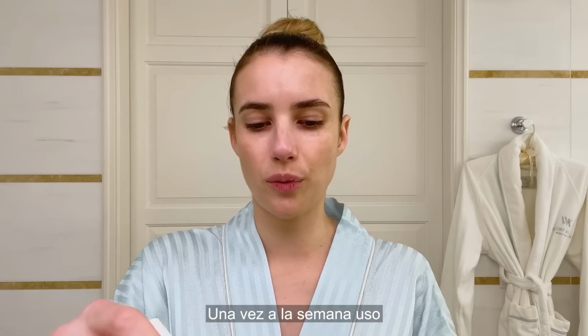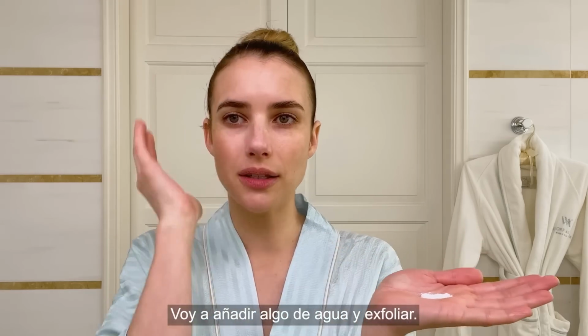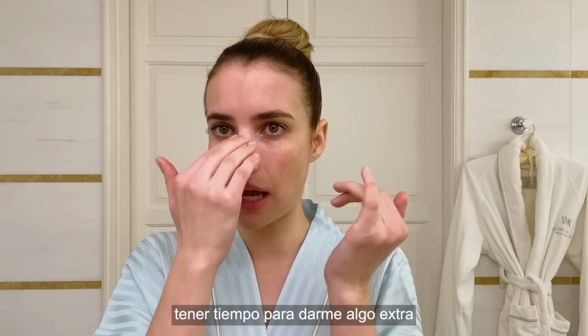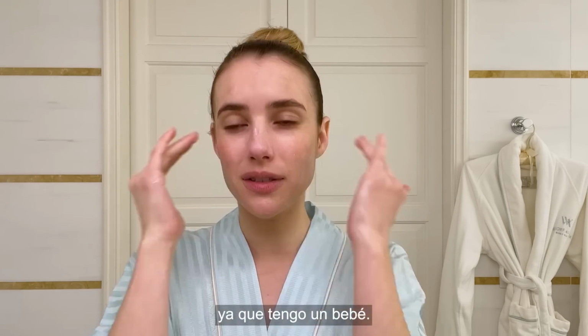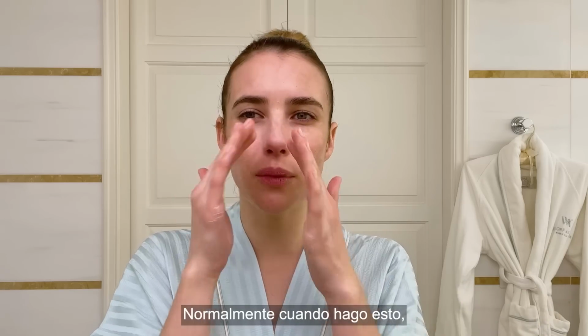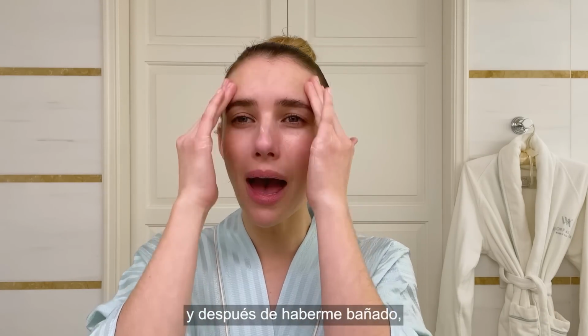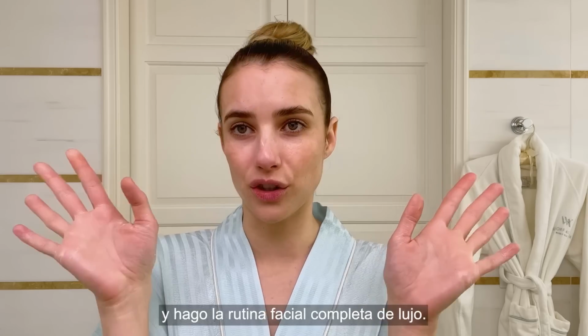I do once a week this Barbara Sturm enzyme cleanser. I'm gonna add some water and exfoliate. And especially for me, time and giving myself that little extra is not every day anymore since I have a baby, a 2-year-old. Usually when I'm doing this, it's like after I've put Rhodes to bed and I've taken a bath, I've lit some candles, and I'm doing the full luxurious face routine.